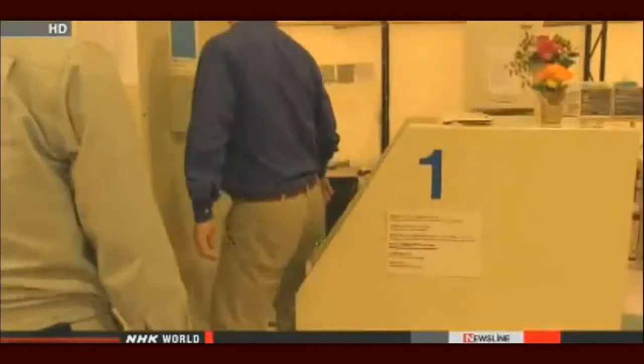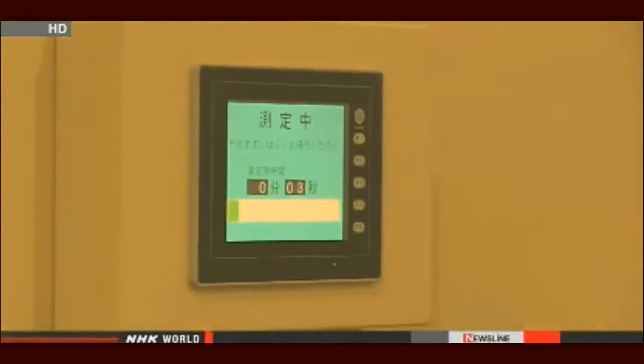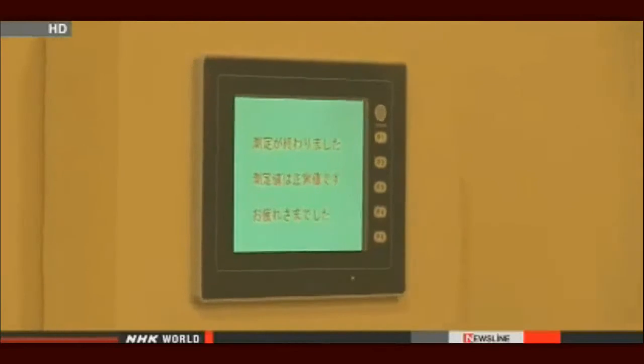They sit in what's called a whole body counter. For visitors like me, it is also mandatory. If contamination is detected, you can't leave until properly cleaned. It says here no problem with internal radiation exposure. So I can go home.